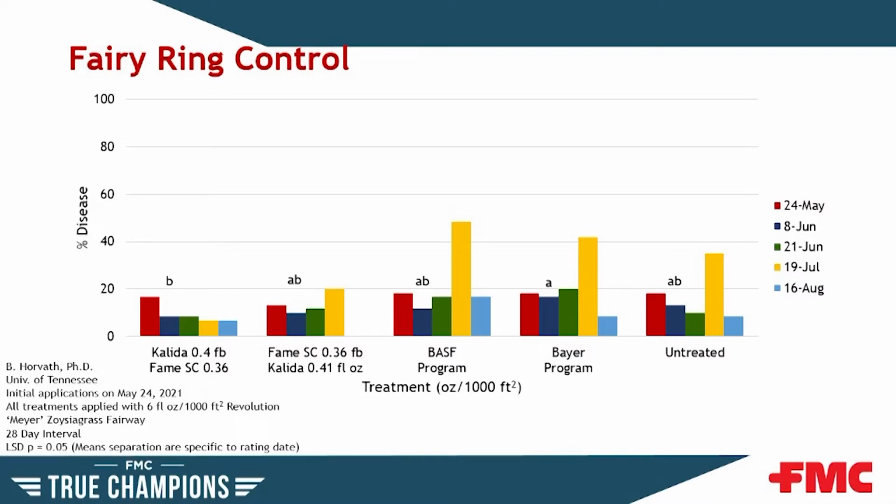So we've looked at Kalida and FAME in the same program for disease control in a number of trials. We've had those products in combination in trials for fairy ring as well as trials for large patch. What we've seen in both situations is that when Kalida and FAME are used in concert in a disease control program for those diseases, they've performed excellently. Certainly with large patch, Kalida is a standout among its peers and its competitor products in terms of being able to control large patch.